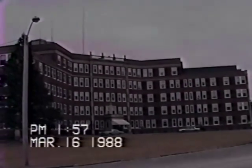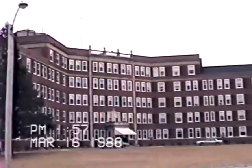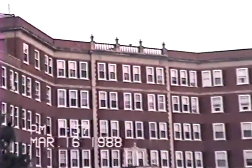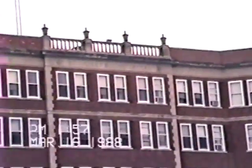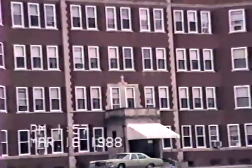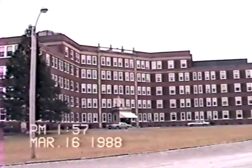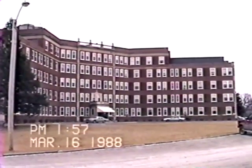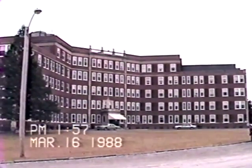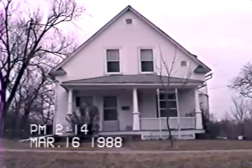Here we are now, another view. Front view of the old St. Joseph's Hospital. Perhaps you can see the name written above it there. But it's now part of the Ottumwa Hospital and one of their extended care facilities. Very eventful day, May 2nd. Here we are, this is 302 North Van Buren.